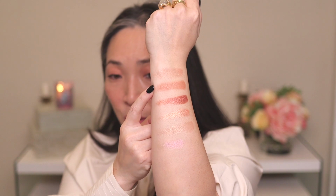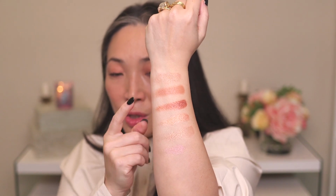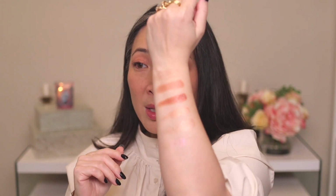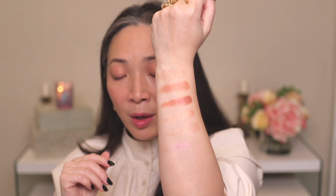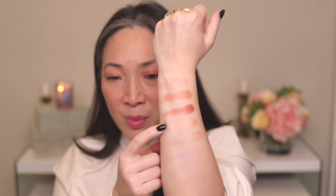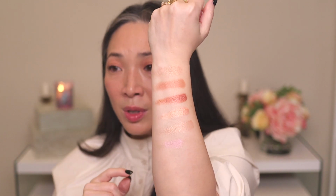So yeah, I would say in terms of appearance, it is closest to the topper shades in her quads. Those have that same kind of sparkle to them. And then I really can't find anything tone-wise that's similar. It kind of falls in between these two, and then the rest are just really too light.